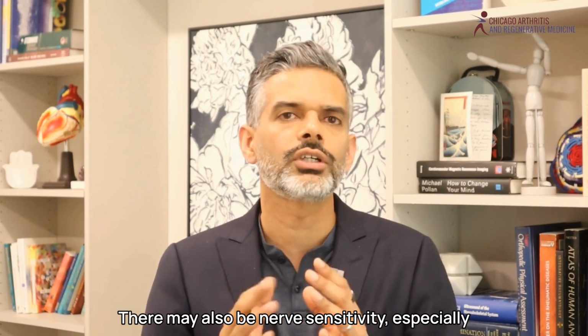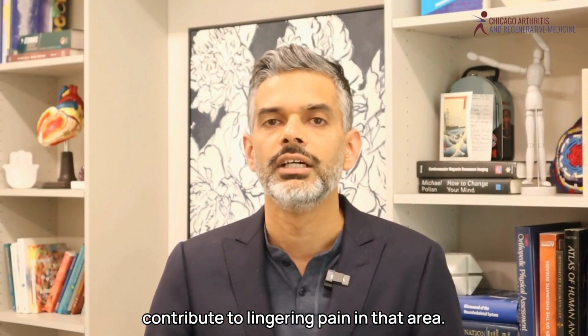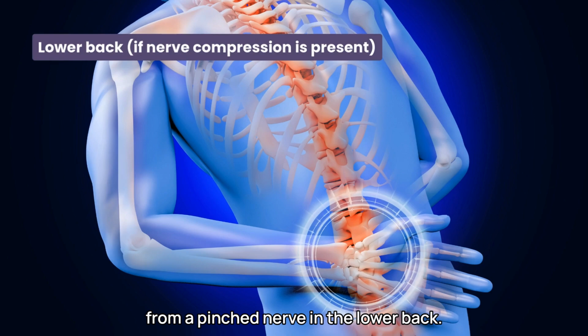There may also be nerve sensitivity, especially the sural nerve or the tibial nerve, which can also contribute to lingering pain in that area. Sometimes pain in the ankle actually originates from a pinched nerve in the lower back.